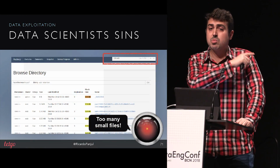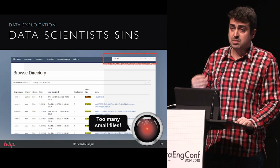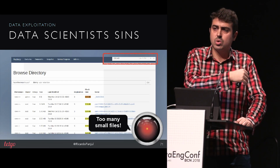Look, there are more than 3,000 small files. And as you know, small files are very bad for big data. I have already told you how to fix this problem.